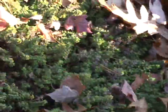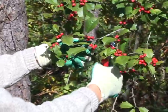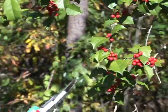While you are outside, if you are collecting greenery for your holiday decorating, remember that you are in the process of doing some pruning on your landscape plants, so keep good pruning practices in mind, making your pruning cuts back to a side branch or to a leaf node.